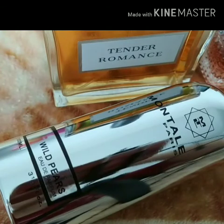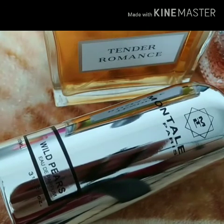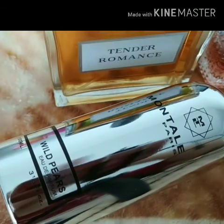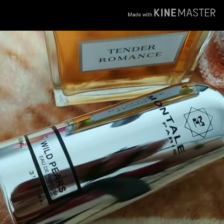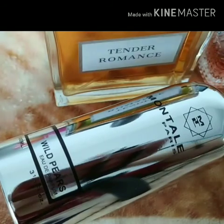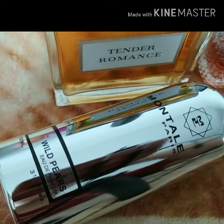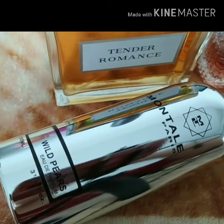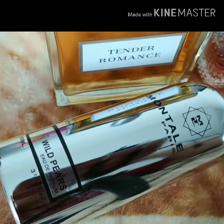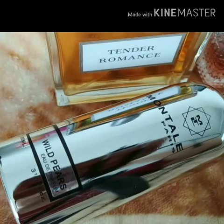It's not a very airy kind of fragrance, but it's cold in the beginning. It's like a cold temperature fragrance in the beginning. It's icy cold, almost icy cold, and as it dries down it becomes quite warm. But the sillage is not that overpowering, I think, as compared to Tender Romance. Tender Romance really dominates everything when I spray everything together. But Wild Pear is really, really enjoyable. It has the medium sillage that I enjoy.